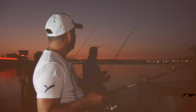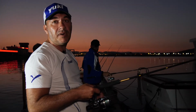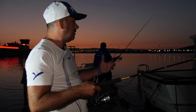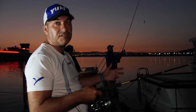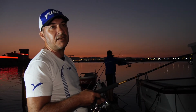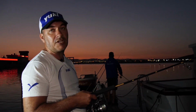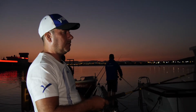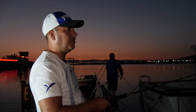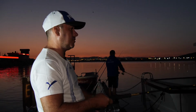Basically now we're at the time the sun is setting down. We have quite some darkness now, and now is when the bass is going to start getting more active, and they should start eating literally now. Normally they feed at sunrise and at sunset are the peak hours for them. Obviously you can catch them all day long, but sunrise and sunset are more active hours. So let's see whether we're lucky and we can catch one.